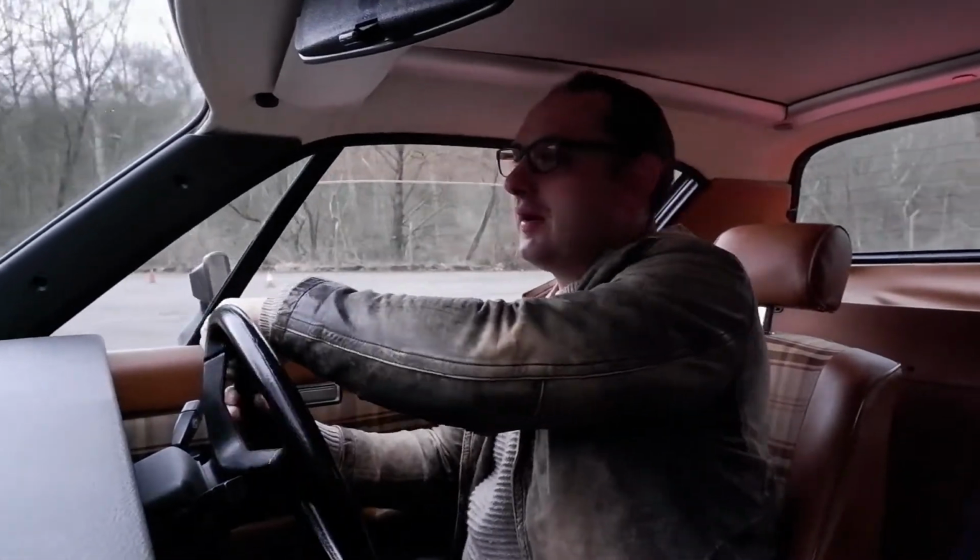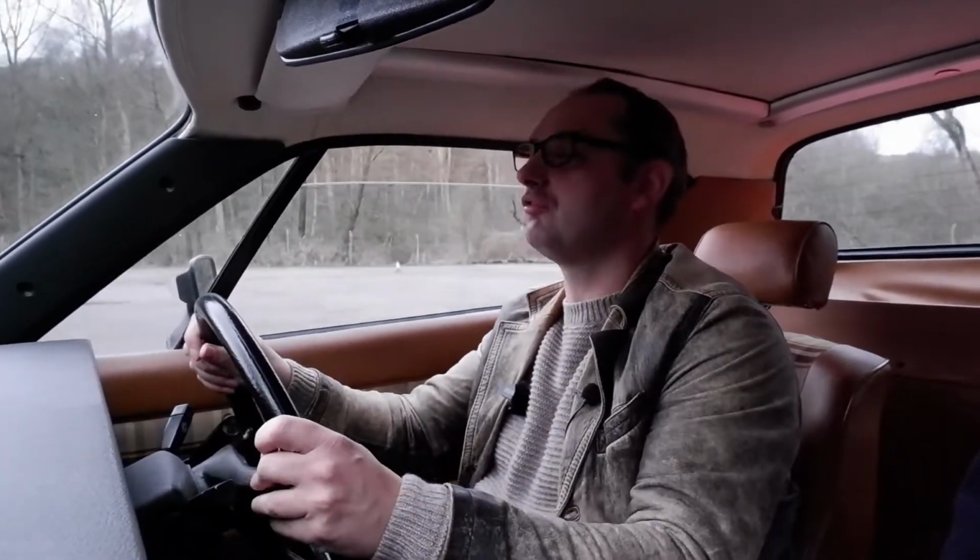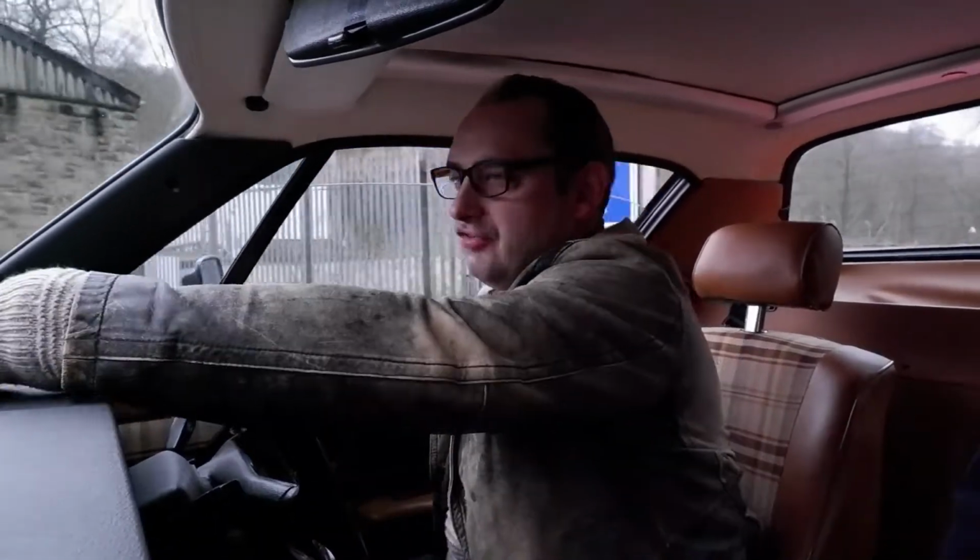Now I do like the view out the front over this, you can see the hump on this bonnet, and I do like this dashboard as well, very angular and unusual for a car of this age. It's quite deep as well. Obviously you've got this sort of T-shelf area at the front on both sides as well. I have got the window slightly cracked in here because it is quite tight in here, and even on a day like today in February, it is getting quite warm in this car.